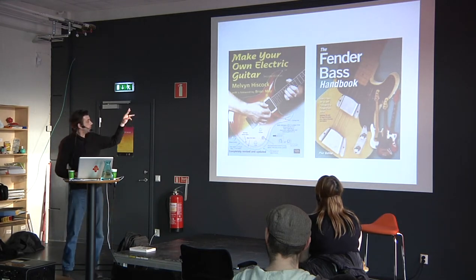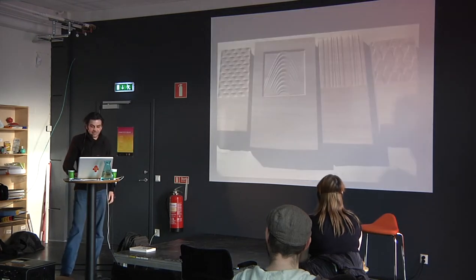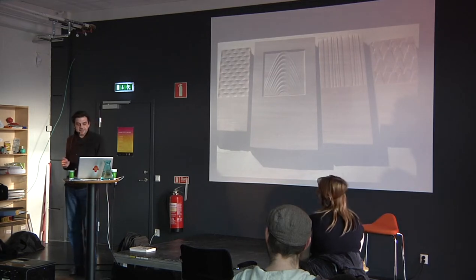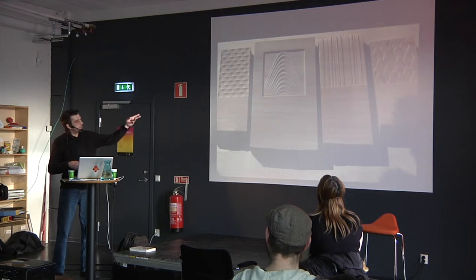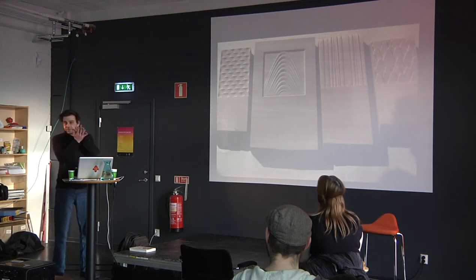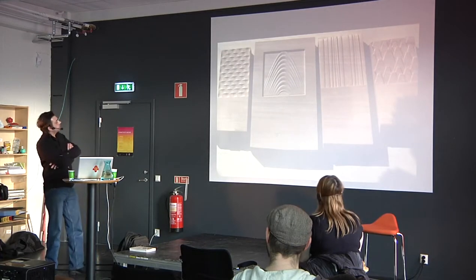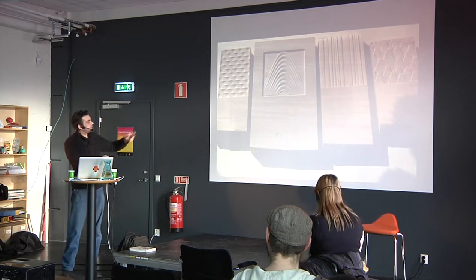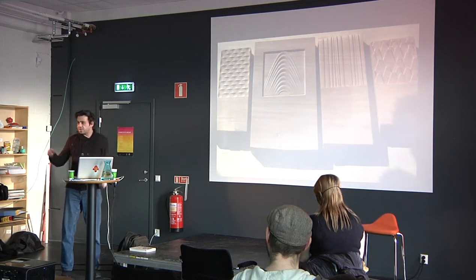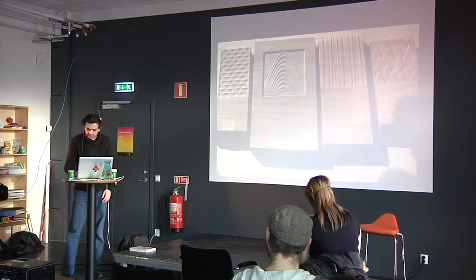I was reading these two books, which I can highly recommend if you want to make your own. But the nice thing, again, was that this student from the Design Academy came in who was busy with textures on wood. In one afternoon he built this, and I thought, wow, that's really beautiful. Then I just asked him, would you like to wrap this structure around my bass guitar? And so we got together and worked on it until the very end.